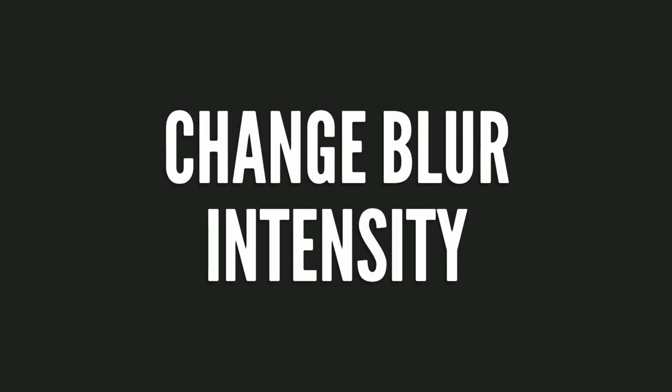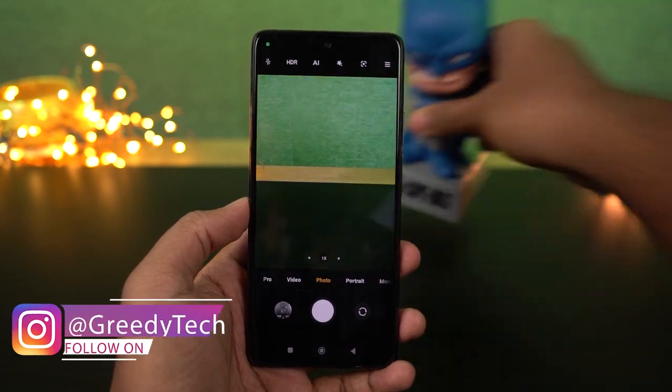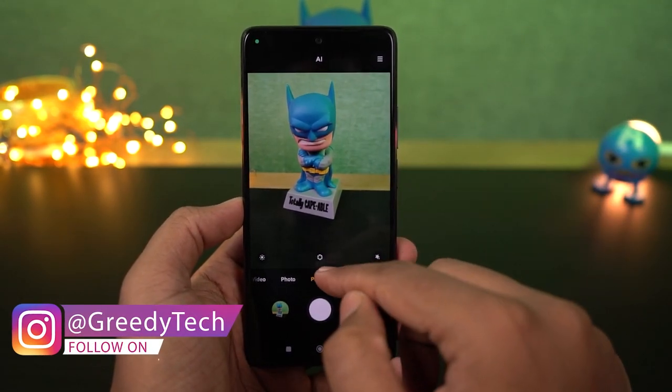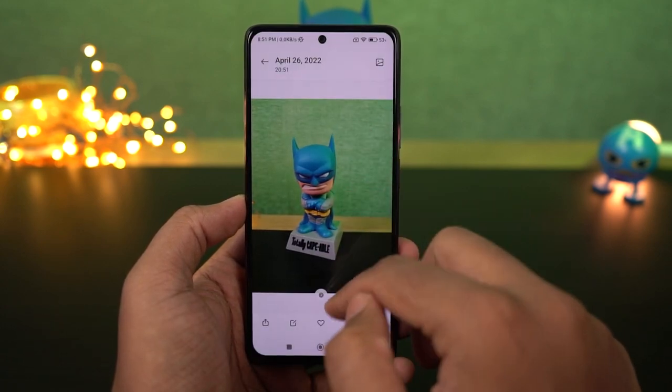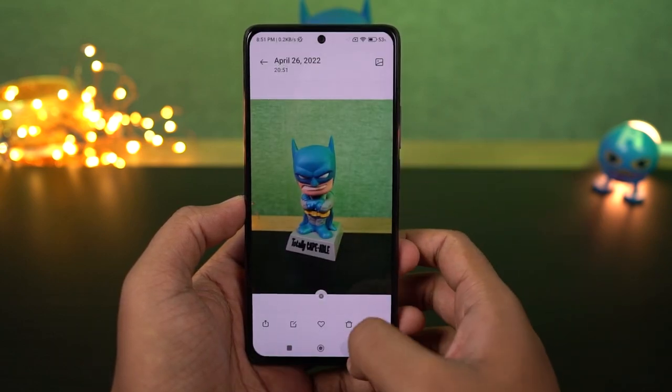Now going on next, we can also change the blur intensity in a portrait shot. On previous Redmi and Xiaomi phones, we were just able to take portrait shots. But now on this phone, we can change the amount of background blur effect we want before taking a picture. And surprisingly, we can do it for both the front and rear cameras. Here's a quick sample.